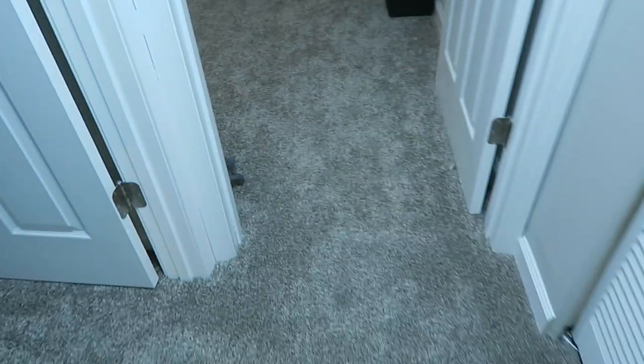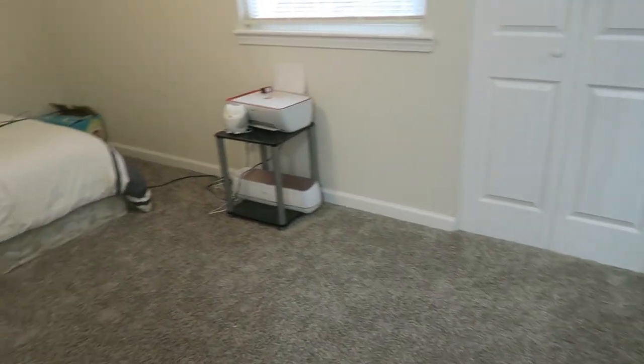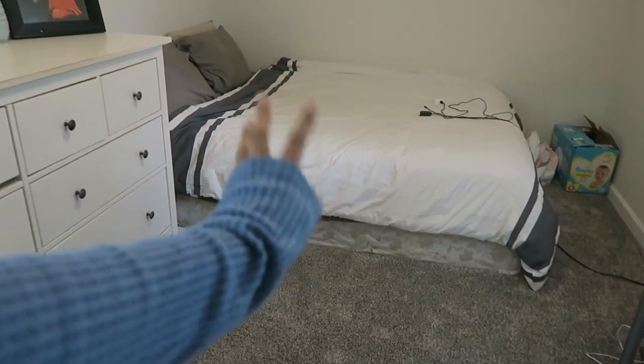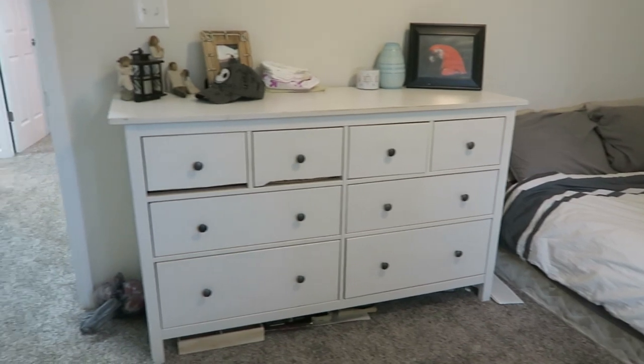And then at the very end of the hallway, so there's where we started, we have our room. It's not very nice looking. We never really bought any furniture. We've never really bought a bed stand thing. We just keep our bed on the floor. I really need to work on this room, actually.